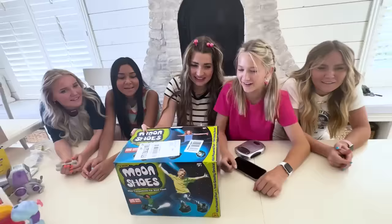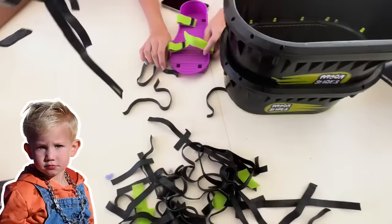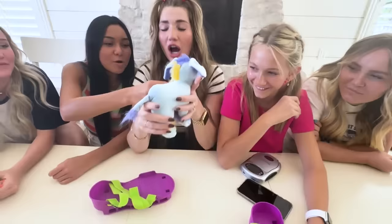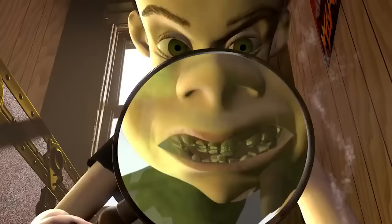We got them out of the box. They're broken? No, it was actually Ledger. He decided to cut a lot of the straps. And while he was cutting them up, he cut his hair. No, that's a unicorn's hair. No, he cut a little bit of hair off. Do you remember this? Dude, we all had them. He cut its hair! Yeah, like the kid from Toy Story, Sid.